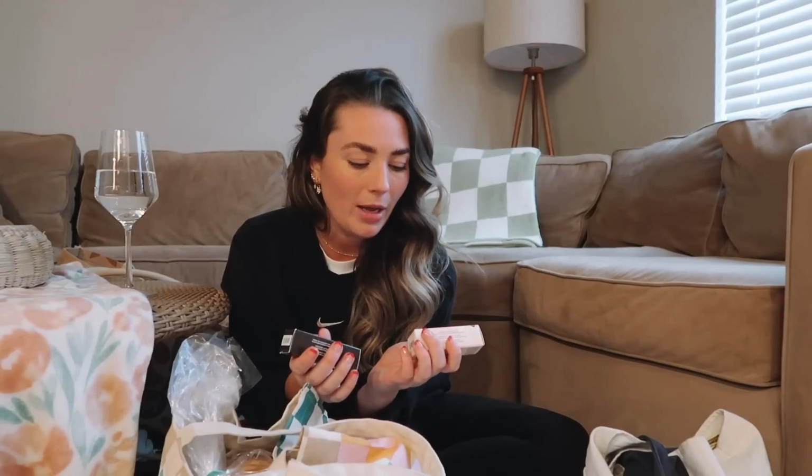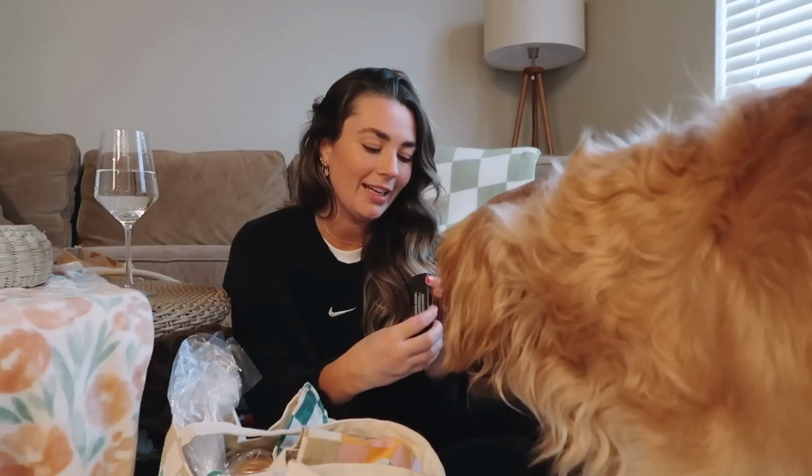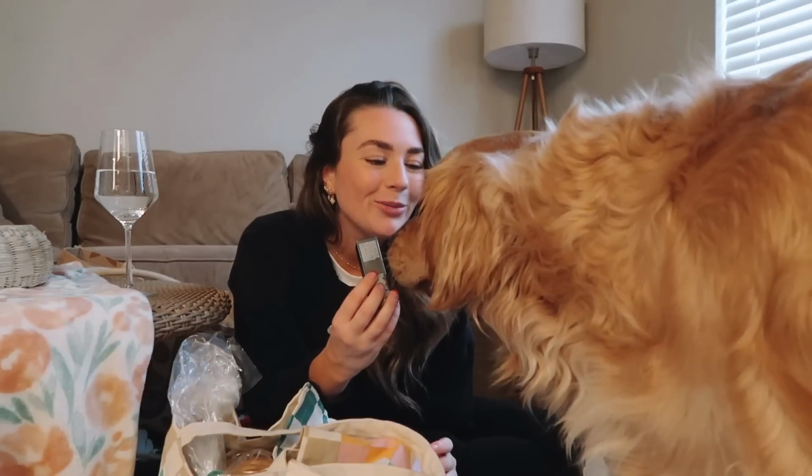These are the Fenty lip glosses. I've seen a lot about them online. They're pretty pricey for a lip gloss, but I've heard they work really well and last really long, and so we are gonna try them out and I will let you guys know what I think. I got just the glass slipper color and the Fenty Glow.